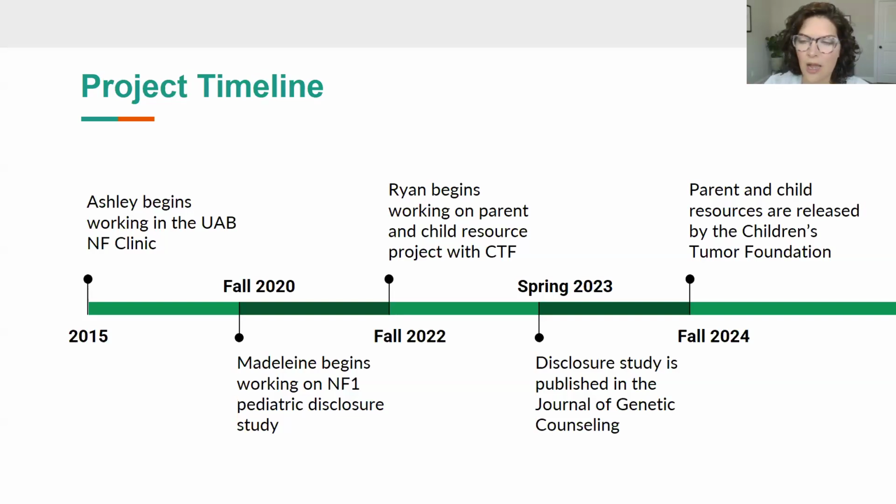And one of the more common concerns that I heard in the pediatric clinic was from parents. And they would tell me that they really struggled to tell their child about an NF1 diagnosis. And then there were other families where it was never a conversation. It was just a part of their family's story.